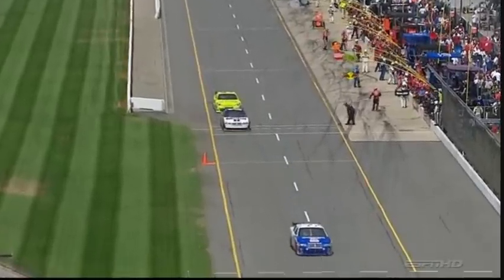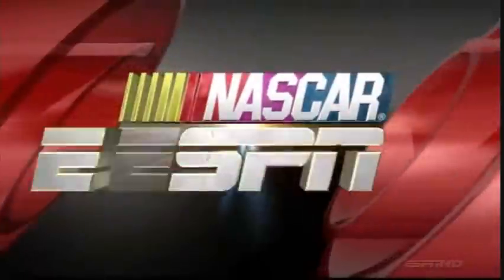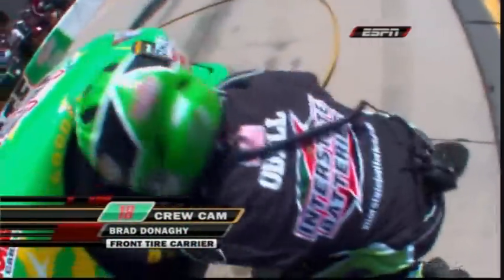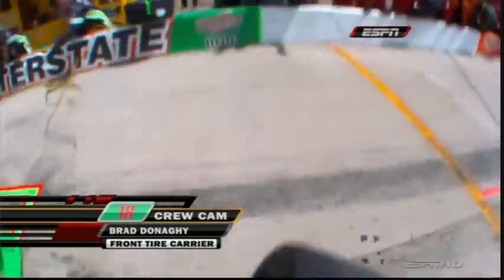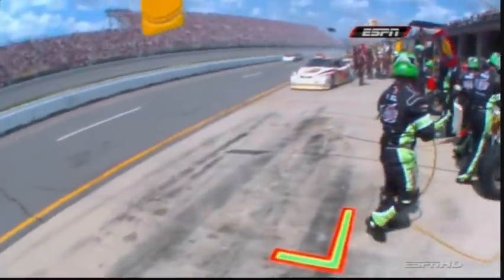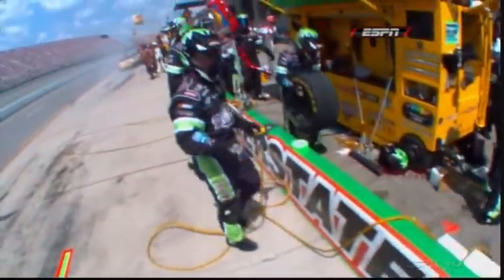Want to get up close and personal on pit stops? How about front tire carrier Brad Donahue out of Orange County, Virginia, for Kyle Busch. A lot of work going on in a short amount of time right here. Clean the grill, let him go. Yeah, that's a nice job.